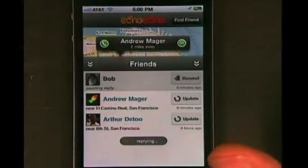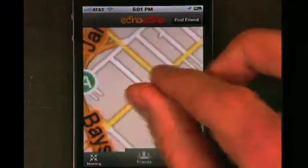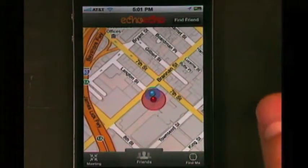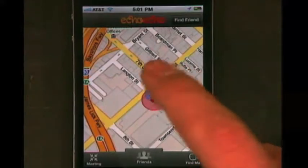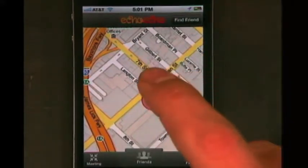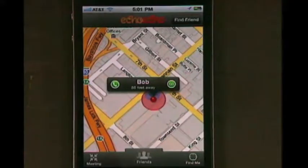So let's click reply. Now immediately we see 2 dots on a map. The blue dot, why don't we zoom out a little bit? The blue dot is you. The red dot should be popped up with a message. Why don't we do that? Remy, can you do that right there? No, that would be the other one. Okay, there we go. So we see how far away Bob is.